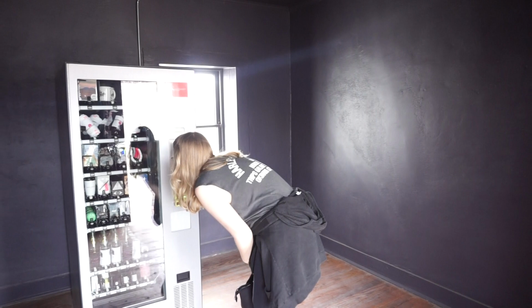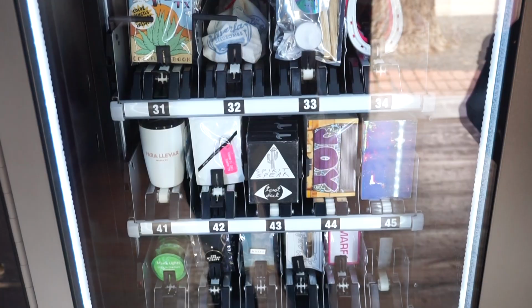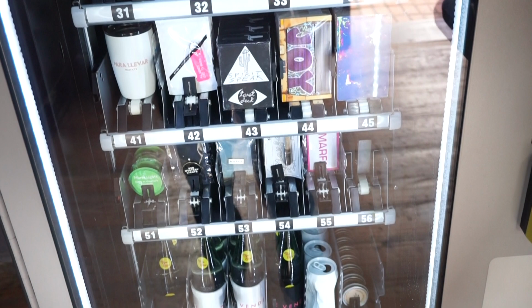A tarot deck? This is so cute. $5 for a Topo with a koozie? That's not bad.